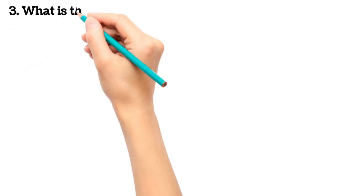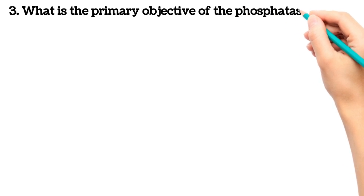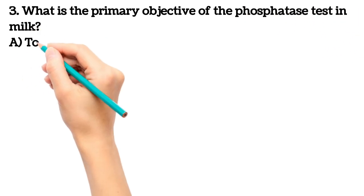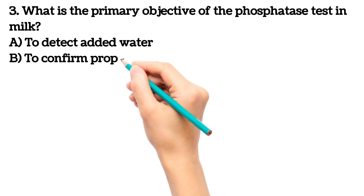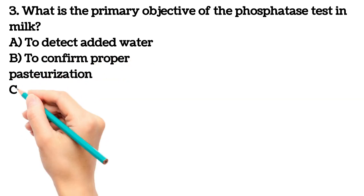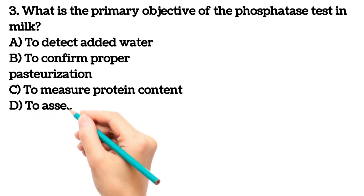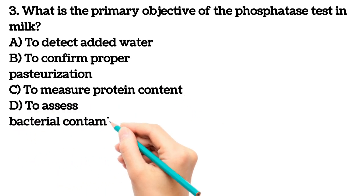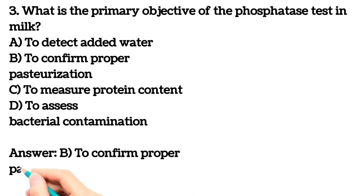Next question. What is the primary objective of the phosphatase test in milk? To detect added water, to confirm proper pasteurization, to measure protein content, to assess bacterial contamination. Your answer is B. To confirm proper pasteurization.